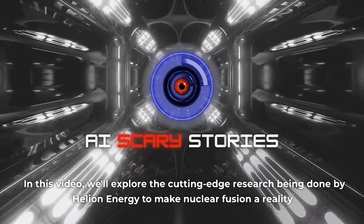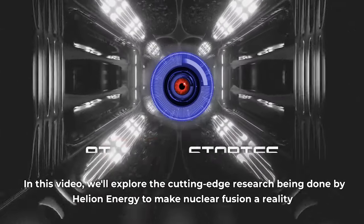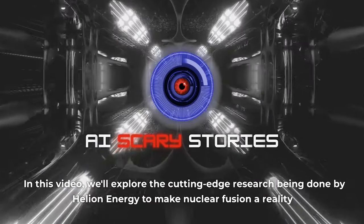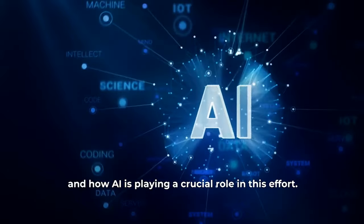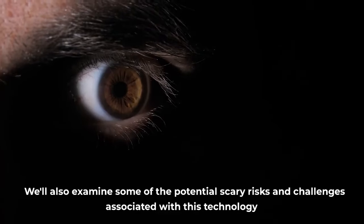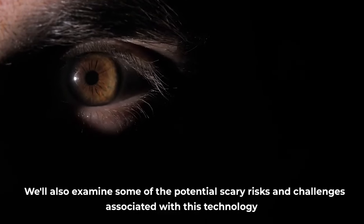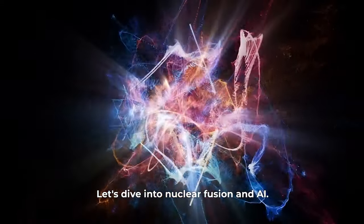In this video, we'll explore the cutting-edge research being done by Helion Energy to make nuclear fusion a reality, and how AI is playing a crucial role in this effort. We'll also examine some of the potential scary risks and challenges associated with this technology. Let's dive into nuclear fusion and AI.